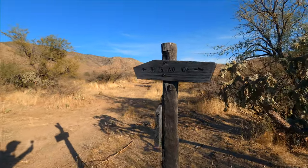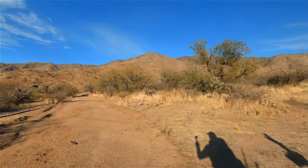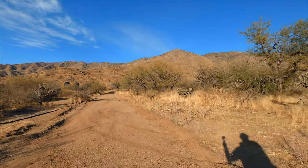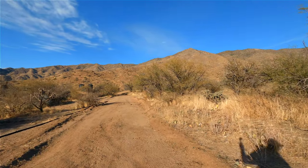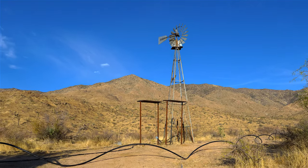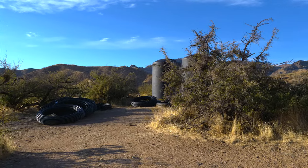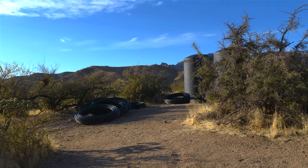Okay, I'm heading up JF Trail number 106. Got a little bit of a road walk for a second. There's kind of a windmill and a bunch of piping and some water tanks over here, but no cows today.